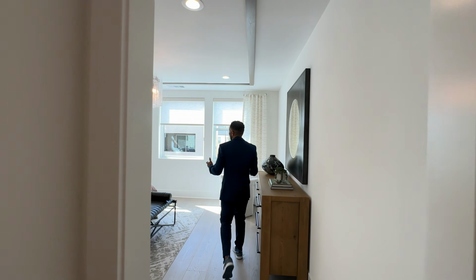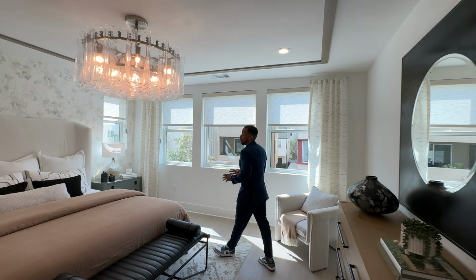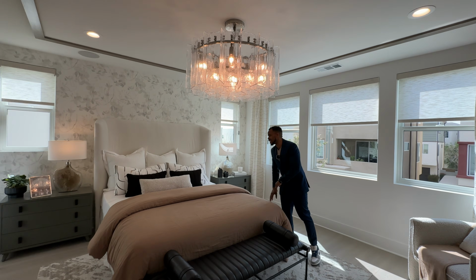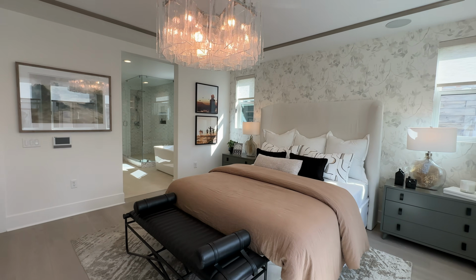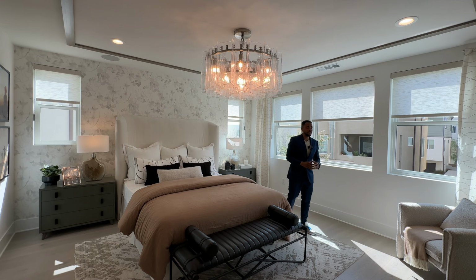We have this really nice size bedroom here. Of course, this is gonna be a California king size bed, plenty of space on both sides. I like the little lounge they put up here, and they have another little chair focus over here.